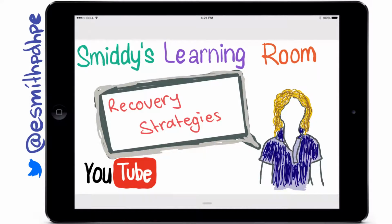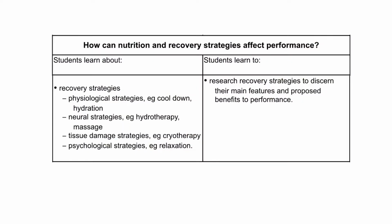Today we're going to have a look at how recovery strategies affect performance. So when we have a look at the syllabus, we're looking at the focus question, how can nutrition and recovery strategies affect performance? We come down to the syllabus dot point recovery strategies, and under this dot point we explore the concepts of physiological strategies including cool down and hydration, neural strategies including hydrotherapy and massage, tissue damage strategies including cryotherapy, and psychological strategies, for example relaxation.